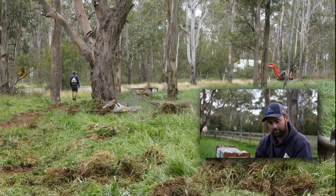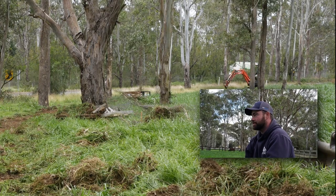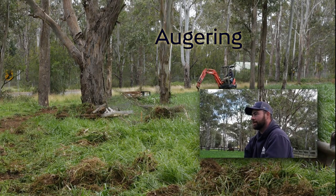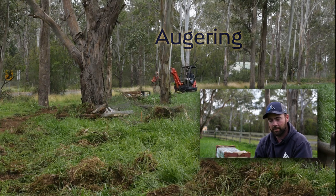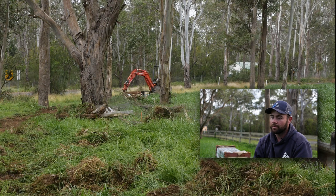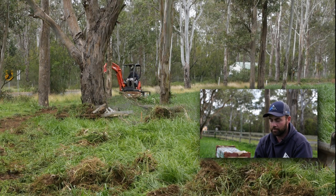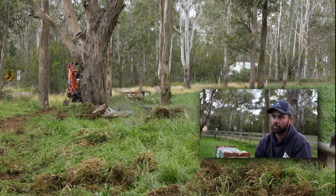How would this product compare to a hardwood timber fence? It's a question we've had since we started this project, and I don't think it can compare. It's a completely different product. The price point is obviously a little bit higher. With the lack of timber around at the moment in the current economy, we're leaning more towards sustainable products, and this steel is also a recycled product, so it's not a single-use product like timber.